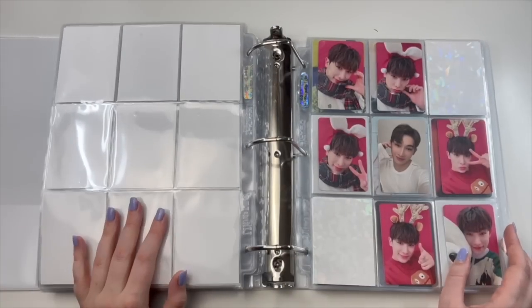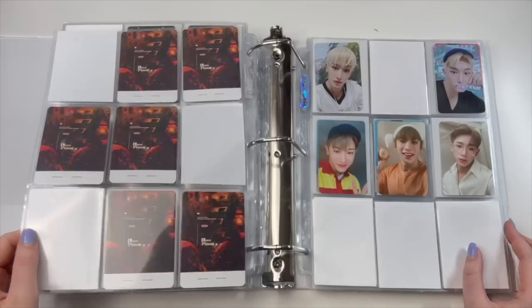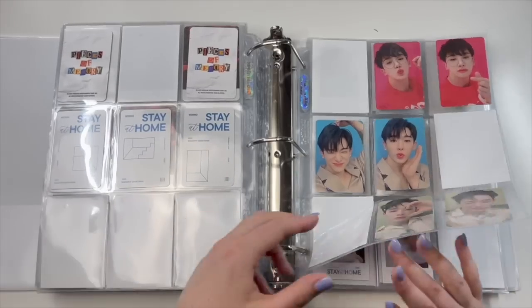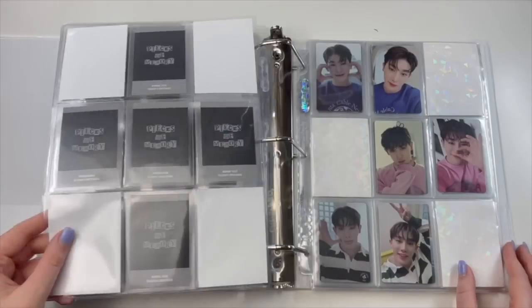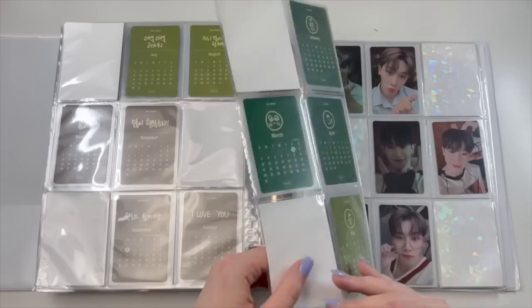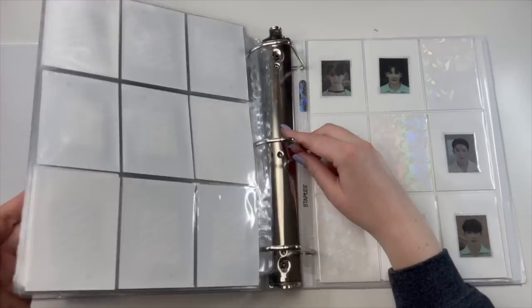This is the Wonho section. It's much smaller, but Monsta X have also put out a lot more. And some of this I keep in my Wonho binder, like some of the merch stuff I keep in my other Wonho binder. And yeah, that's it for this binder.